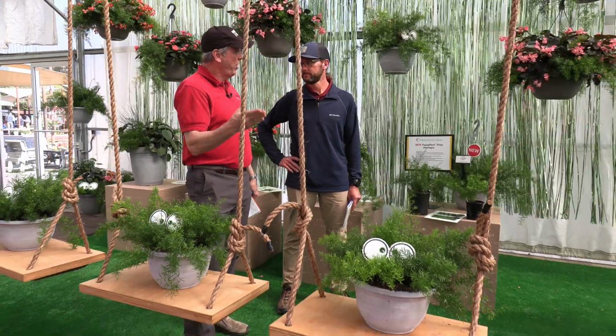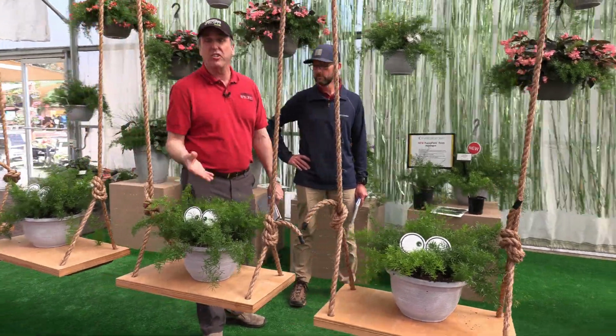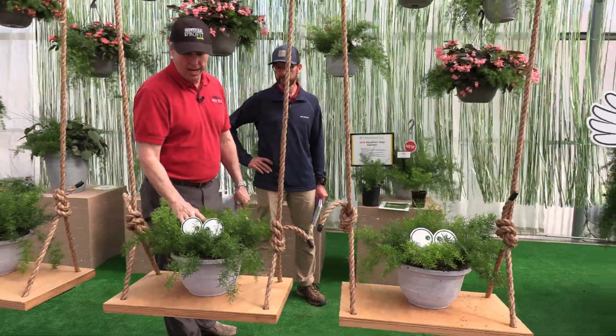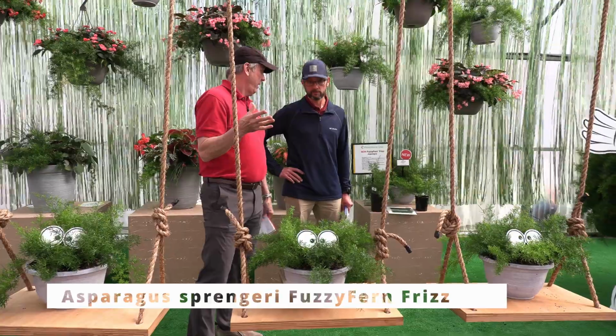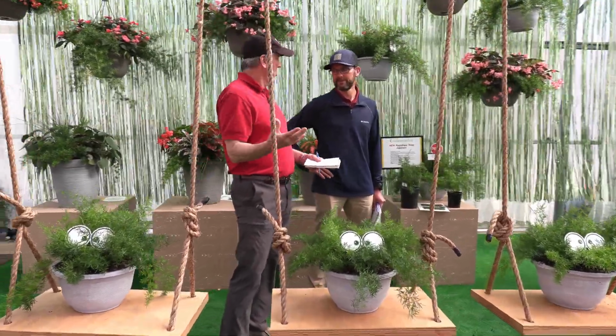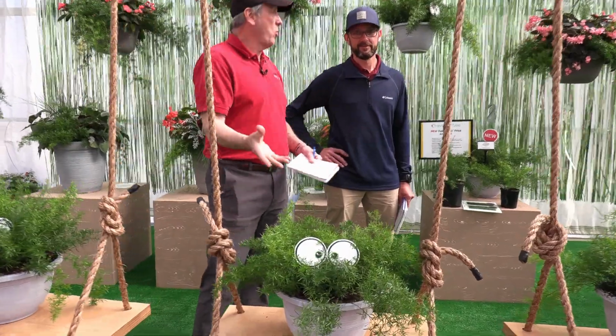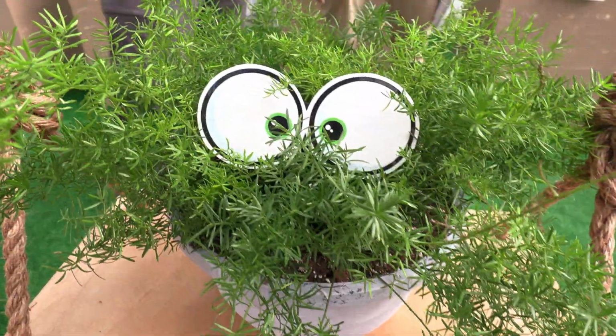This is Fuzzy Fern Frizz, better known as good old-fashioned asparagus sprengeri. But you know that sprengeri has been in short supply of late, and that's because the folks maintaining the stock, well, they just weren't taking much care of it. It was so easy, but they ran short of seed. What have they done about that, Bill?